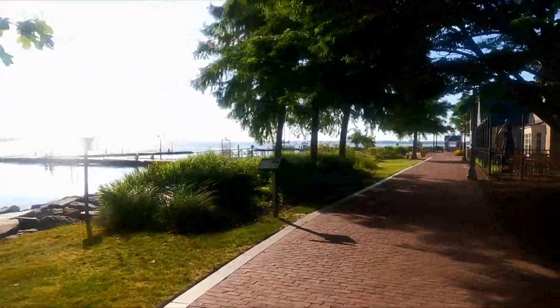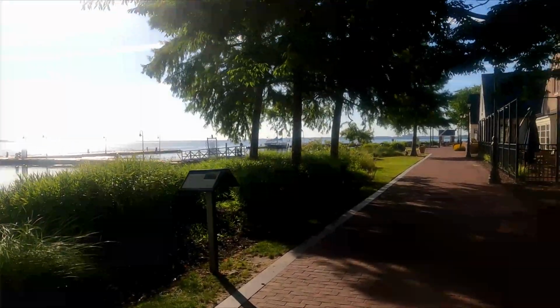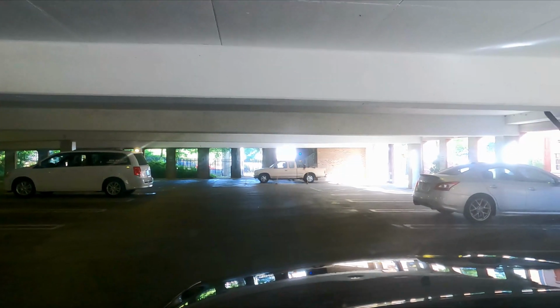All right, so that's about it for this section. I'll get us back to the vehicle and we'll continue on from there. And off we go.